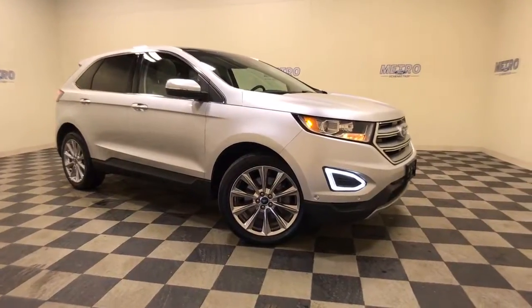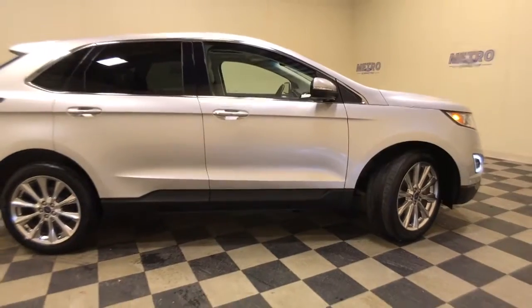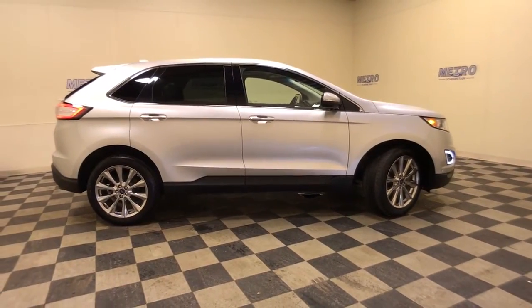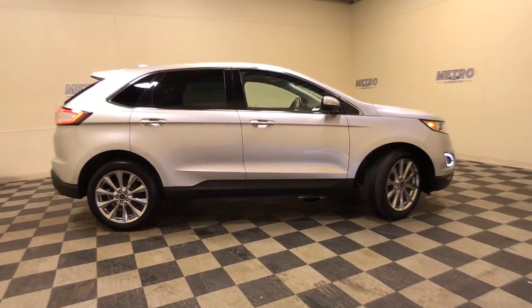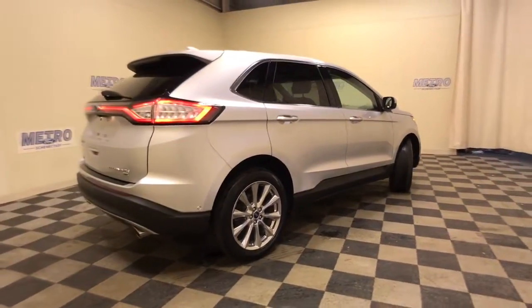You just found the 2018 Ford Edge. This vehicle is an outstanding buy with fewer than 30,000 miles on the odometer. This stylish, versatile Edge delivers comfort, confidence, and capability.